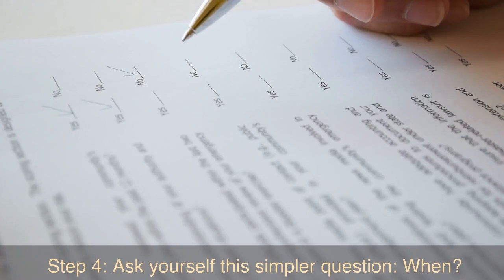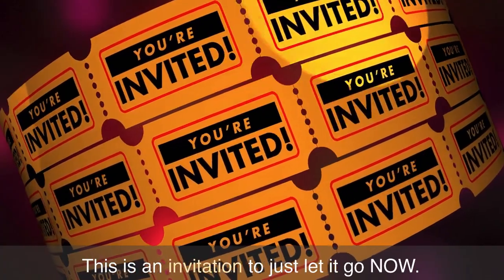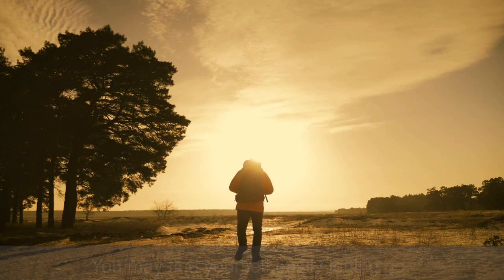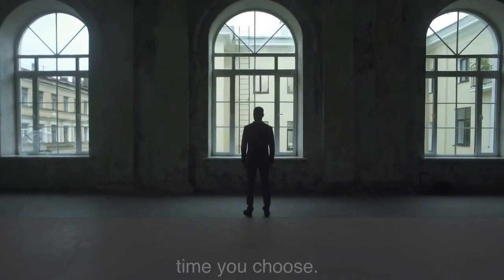Step 4, ask yourself this simple question: when? This is an invitation to just let it go now. You may find yourself easily letting go. Remember that letting go is a decision you can make anytime you choose.